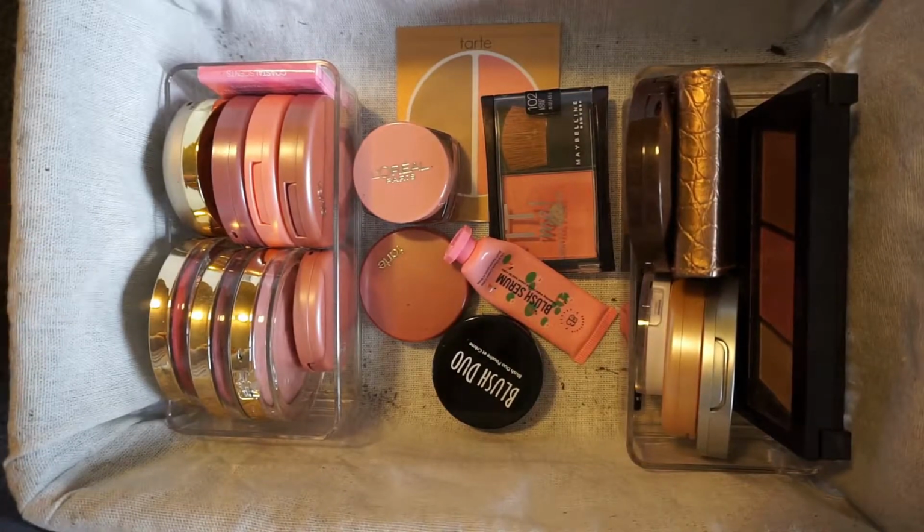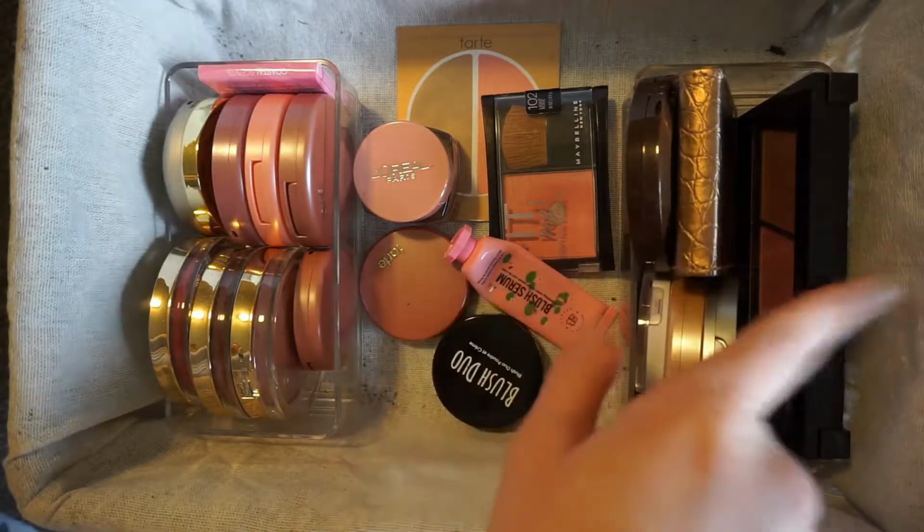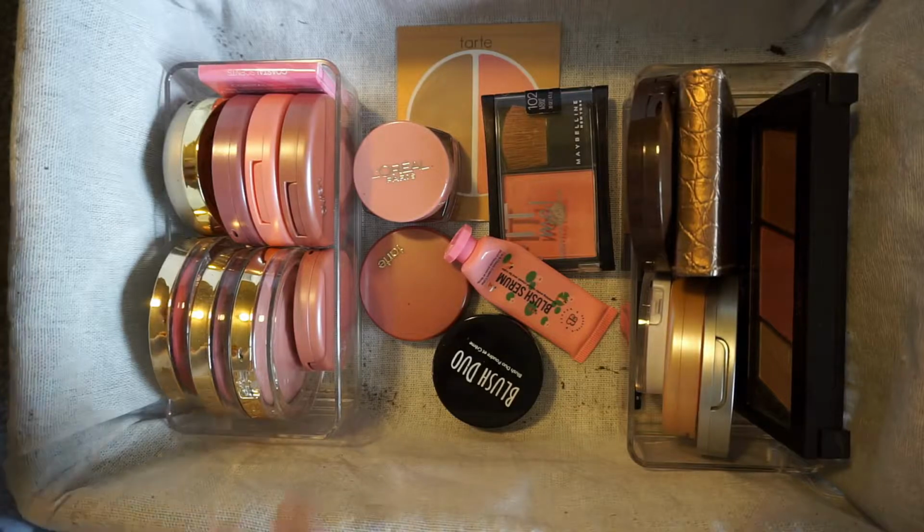So today we are going to be decluttering my blushes, bronzers, highlighters, and contour palettes that I have. So let's get started with that. All right, so my third drawer is my blushes, my highlighters, my bronzers, and this trio contour palette. So let's start with the blushes. Actually, let's start with the bronzers first.